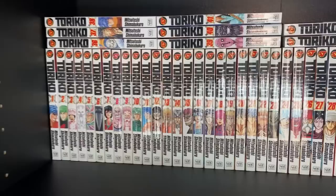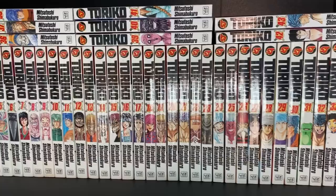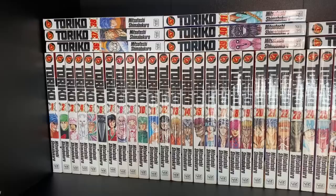But Toriko is a really underrated shonen series. It basically deals with these hunters who are looking for the most rare and delectable gourmet foods and animals in this wide, expansive world. It's kind of like a mixture between Hunter x Hunter and One Piece. Actually, I think in Hunter x Hunter they have gourmet hunters, so that's basically what Toriko is all about, but really interesting, some great characters, great action.